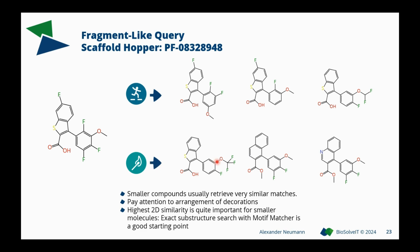If you just perform a very straightforward exact substructure search, things can become, I wouldn't say ugly, but frustrating to some point, because if you do an exact substructure search and your structure is not exactly covered, you don't get anything. But the motif matcher never leaves you standing in the rain, and you can get at least very nicely complementing compounds matching your query. So my recommendation, if you work with smaller compounds, is to try the motif matcher, because this is where you get the most similar flavor to your compounds.